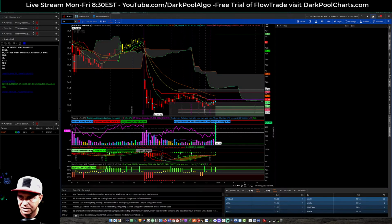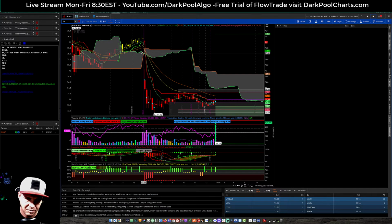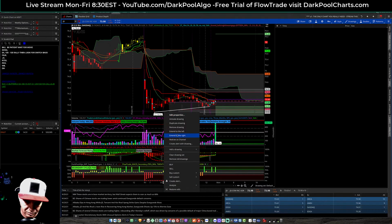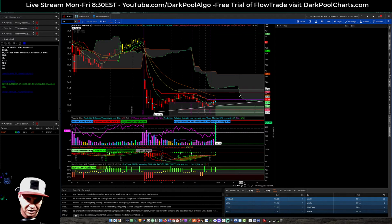Looking at the daily, massive sell-off to daily Keltner channel support. Couldn't get above the 21. Pulled back. The news is we are making a small uptrend. While it's very, very gradual, I wouldn't expect this thing to move too much on a Friday. Right? Just move to the right. There's our trend line support.